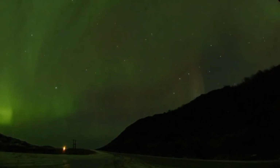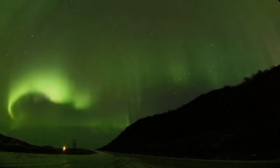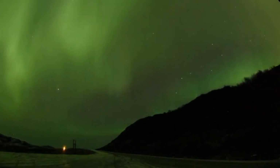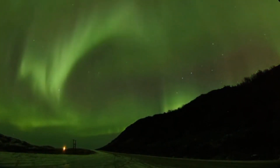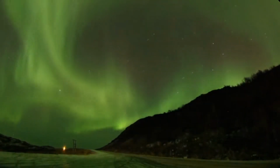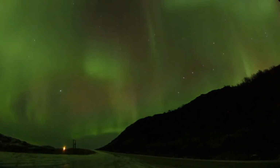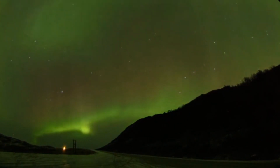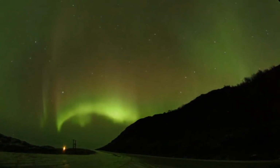Auroral rays follow the lines of force in Earth's magnetic field. Oxygen atoms emit a green light when hit by high-energy electrons. Low-energy electrons higher in the atmosphere cause oxygen atoms to glow red, giving the green aurora its red tip. These wispy auroras show us that our magnetic shield is still intact.